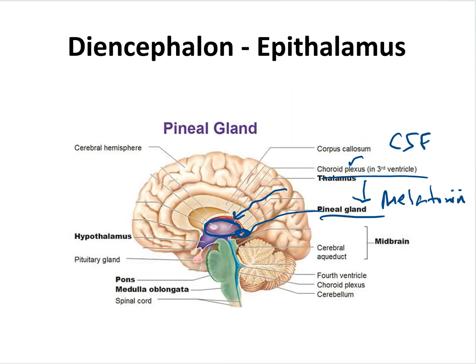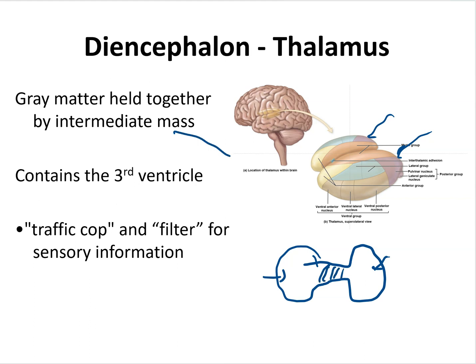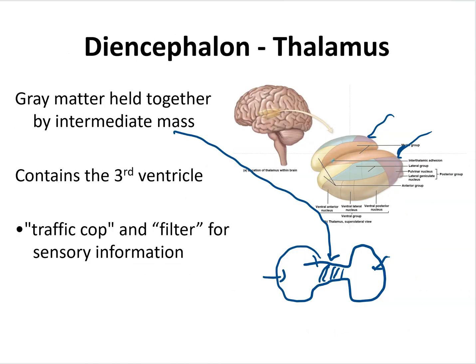Now, we look at the thalamus. Again, it's this circular area, dead center. It actually has 2 lobes to it. It has 2 pieces. So if we drew it from an anterior view, it kind of looks like a dumbbell. So you have the 2 lobes of it, and then the thing in the middle is called the intermediate mass. So that's the piece, it's gray matter that holds them together. Now, when we look at a midsection of a brain, we see it right there in the middle. So it's called interthalamic adhesion is the newer term. I am fine with intermediate mass.